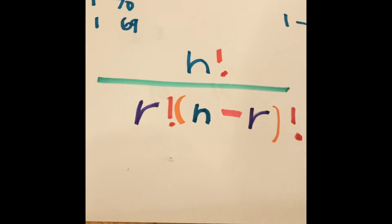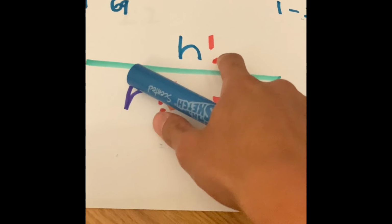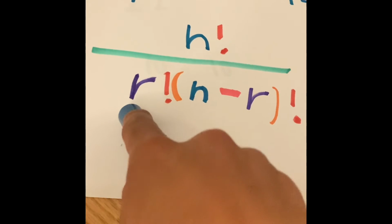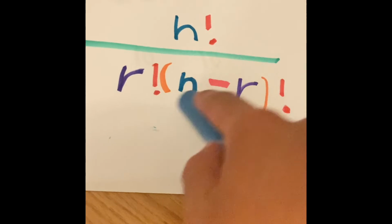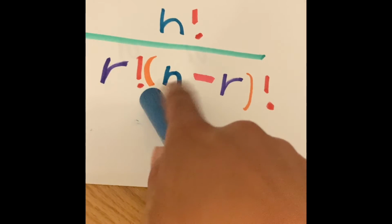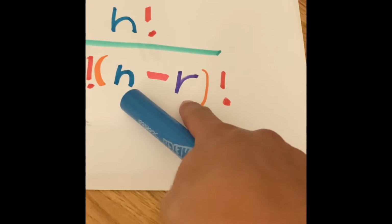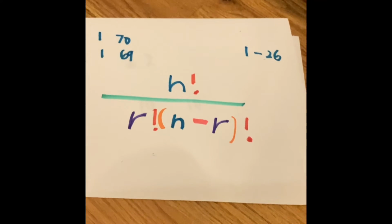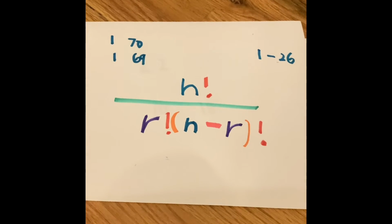So remember, all possible numbers factorial, divided by the allowed choice that you can choose out of these numbers, factorial, multiplied by all possible numbers subtracted by the allowed amount of numbers, factorial. If you do all the math for the lottery and you do it for the Powerball, these are the odds.